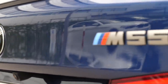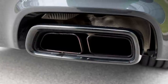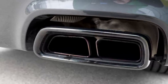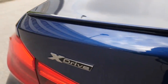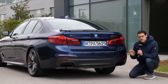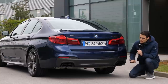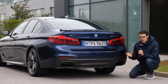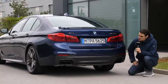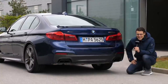M550i logo we can see right there. And the exhaust, the outer part is just a cover part, and the inner part, well, you can see four pipes in total. And you can also see an xDrive logo, because this one here always comes with an all-wheel drive with a rear wheel bias. However, the rear wheel steering is not available for this 550i version. They wanted to keep it, let's say, rather pure. And that the car sits 10 millimeters lower with the M Sport suspension, you can't really see it, but I'm telling you, it's the case.